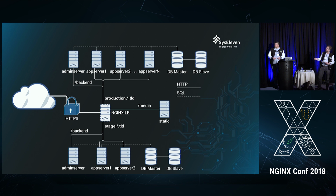So what you see here is the productive environment, consisting of N application servers, a database pair, and an administration server, which is mostly the source of truth for the application servers. Below, you'll see a stage environment, which is just a copy of the productive one, but smaller.